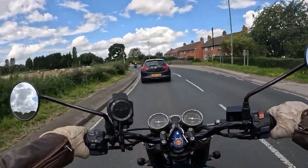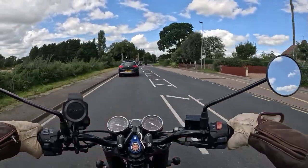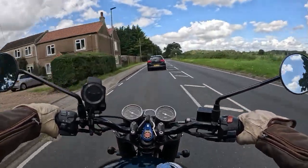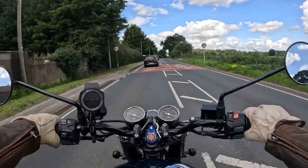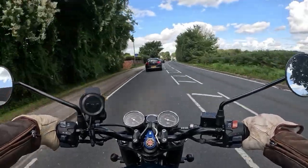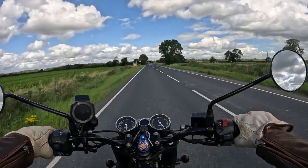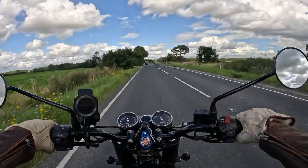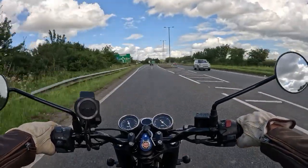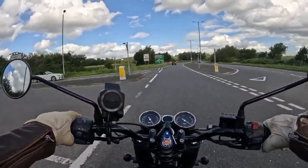On a more pleasant note, it was chosen as one of the relay points for the Olympic torch on its way to London for the 2012 Olympics. We're turning left now onto the A63 to bypass the town of Selby.